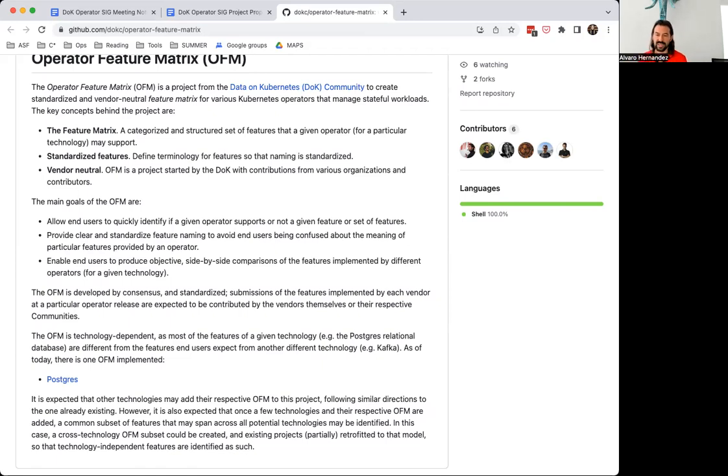Because what I definitely see is that there is a lot of features that are really database dependent. A lot of features that are, for example, specific for Postgres that do not apply for MySQL, let alone for a non-relational database or even a non-database technology.